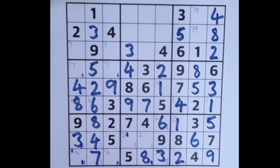Okay, this Sudoku puzzle is taking longer than I expected actually, as for a medium level puzzle, but hopefully you're getting some useful information from it.